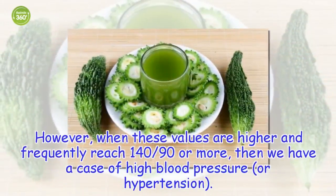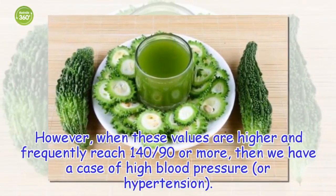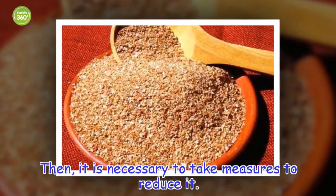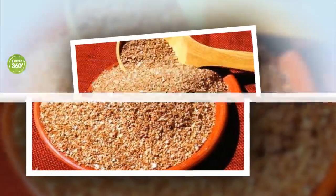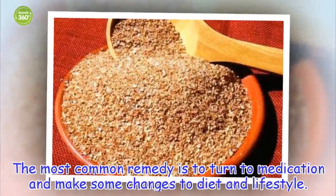However, when these values are higher and frequently reach 140/90 or more, then we have a case of high blood pressure, or hypertension. Then, it is necessary to take measures to reduce it. The most common remedy is to turn to medication and make some changes to diet and lifestyle.